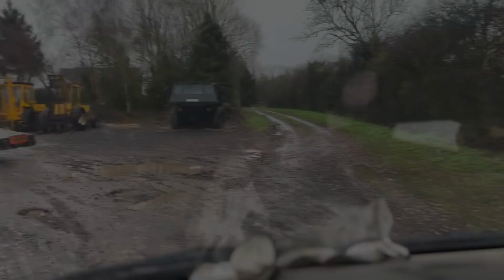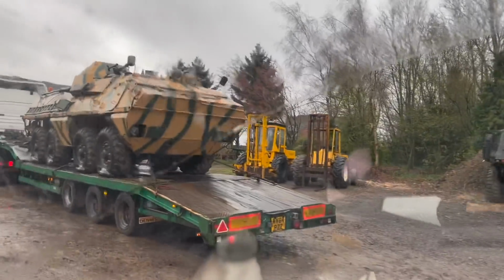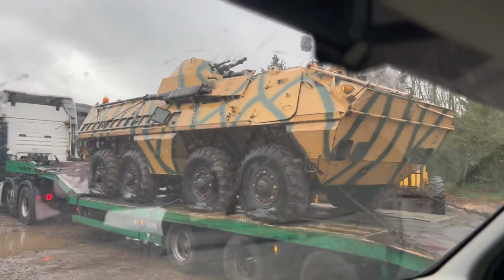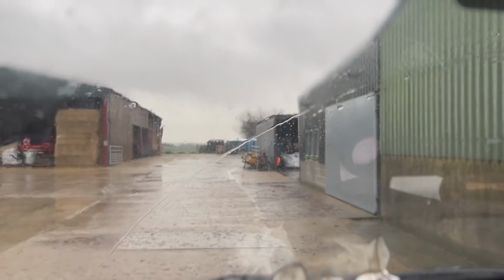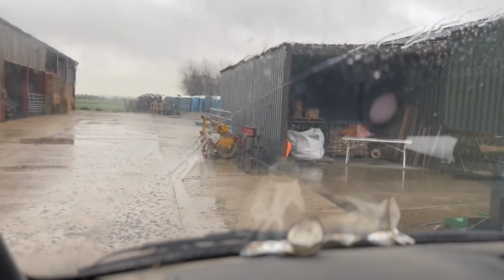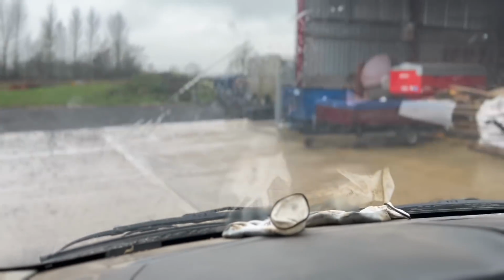Nah, it'll be fine. When have we ever bought something that was crap? What's the worst that could happen? So as promised, as we pull round, what have we done this time? Oh dear. So we will get that unloaded somehow. We're not quite sure how we're unloading it yet, but yeah, that's the next problem.